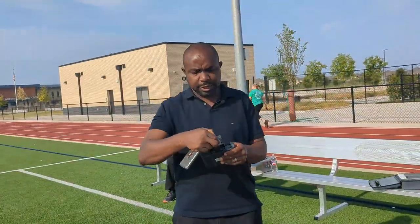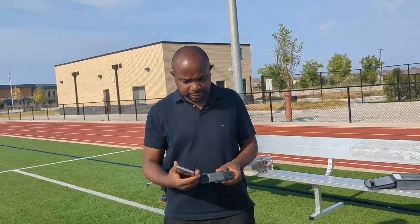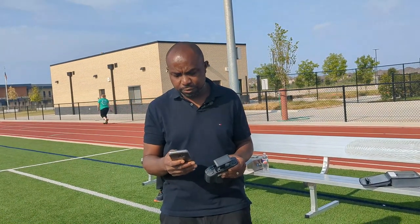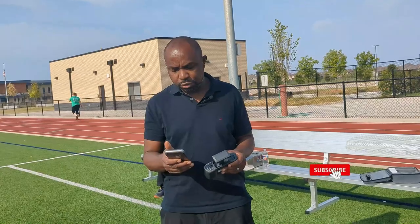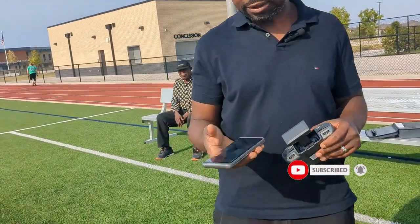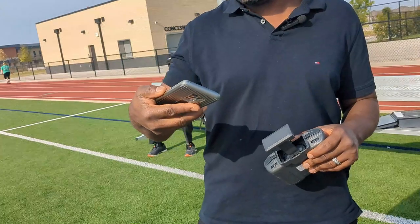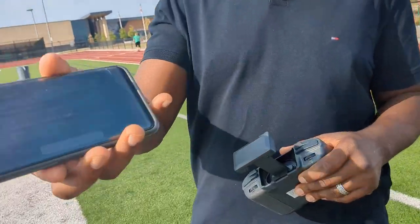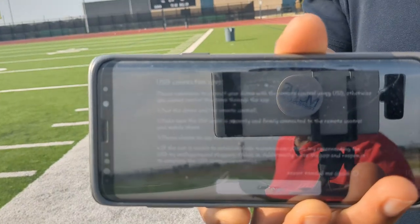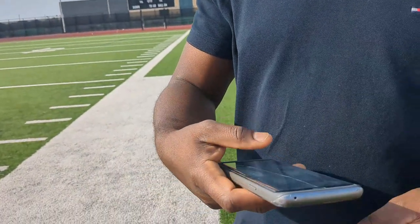Okay, so this is the controller. The controller works with an app that I've already downloaded on my phone. It's called the Ruko drone app. So let me see if you can see it. So the Ruko drone app is something like this. So that's the app I'm gonna be using, and I'm gonna place it right here.